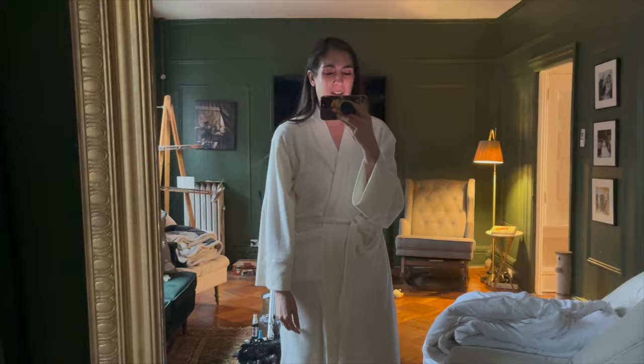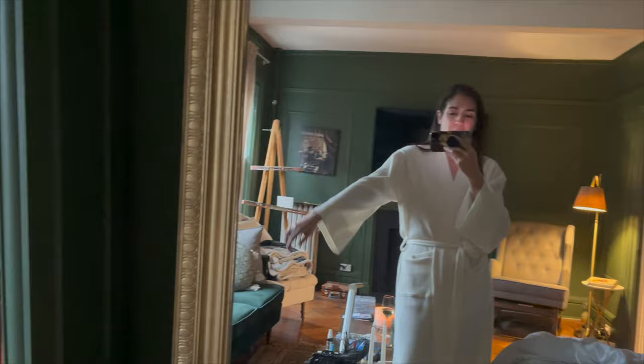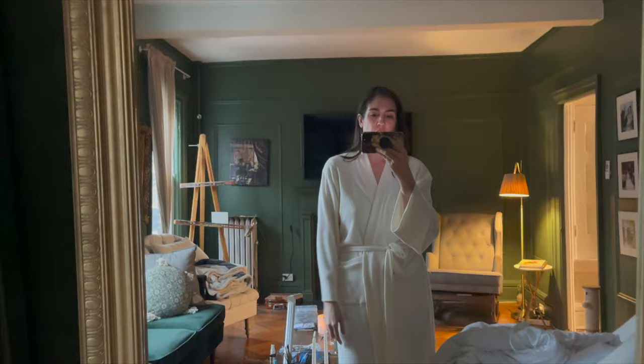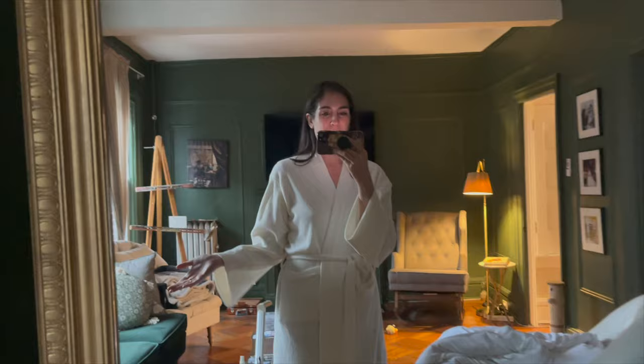So yeah, I made the sleeves a little bit shorter than what it called for because I really don't like my sleeves dipping into things when I'm eating breakfast or pouring coffee. So I made them a little bit shorter than the pattern calls for. But yeah, I think it's a perfect robe, exactly what I wanted.